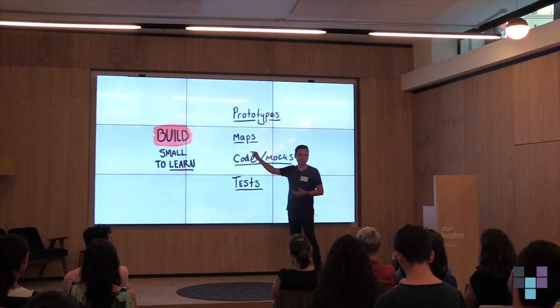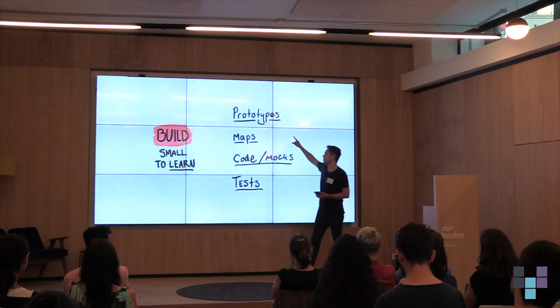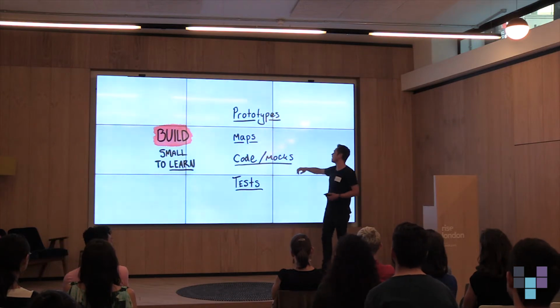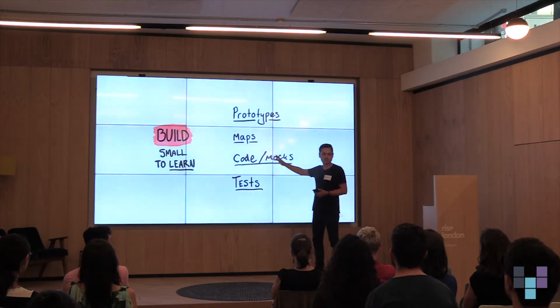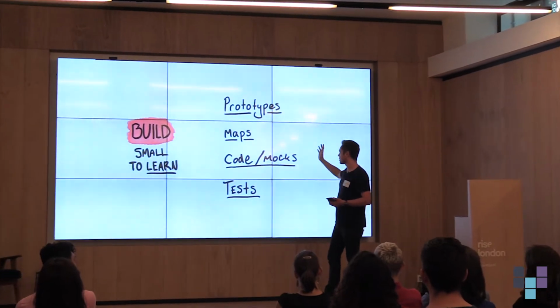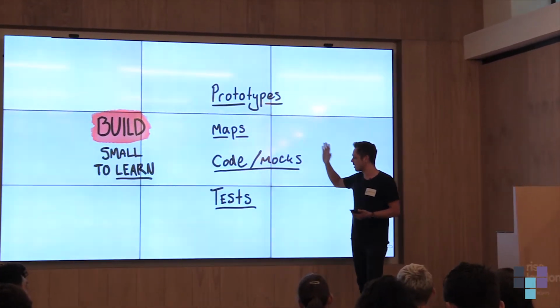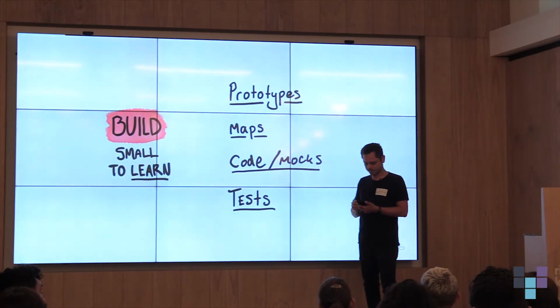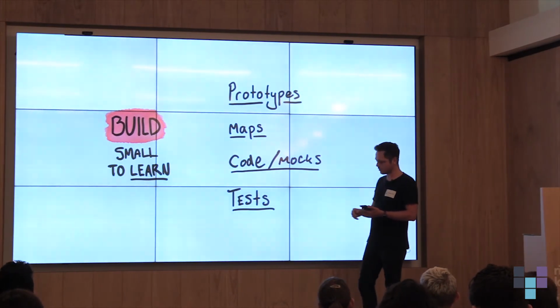But building small to learn quickly is really important. We do things like building prototypes. We build maps and then test people as they go through them. Build small code prototypes, put them in front of people, see how they work, see if the workflow makes sense, mock-ups. And we write tests to understand how all of this stuff's actually making a difference. And this is great. Small builds, learning quickly.